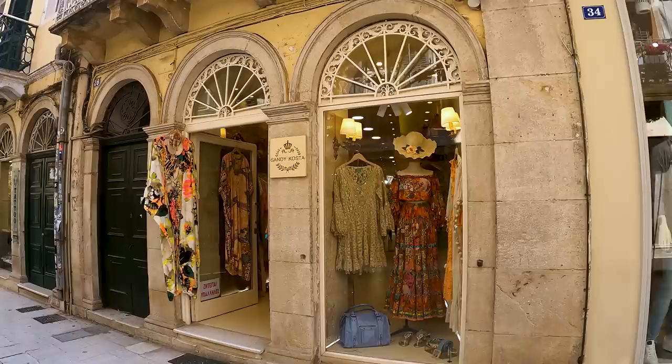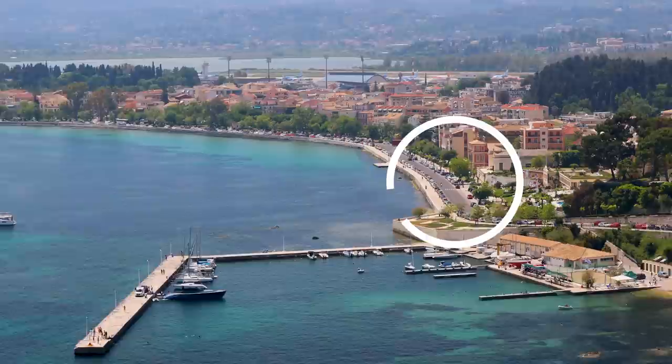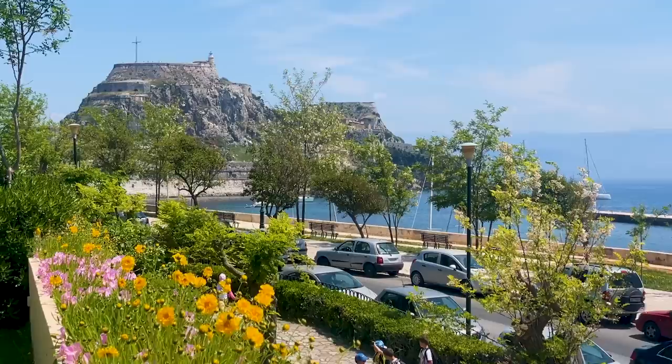It was very touristy in here though, and after downing an overpriced pomegranate juice and an hour of strolling through the streets, it was back to the car. Speaking of which, if you have one, I'd recommend parking at the front of the Corfu Palace Hotel and just walking into the city. The on-street parking is free here, and it's right next to the old fortress.